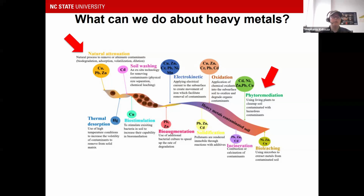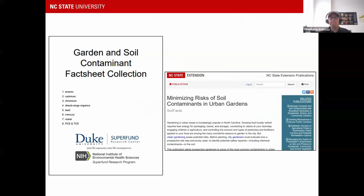The two most cost-effective are ways to improve natural attenuation and phytoremediation, which is harvesting crops off of a contaminated site and drawing down the heavy metals over time. These are typically the two most cost-effective options. There are a whole lot of other ones that are much more expensive, but for the sake of many of these situations, if you were to see elevated concentrations, the options and remediation strategies would fall into these two categories most of the time.